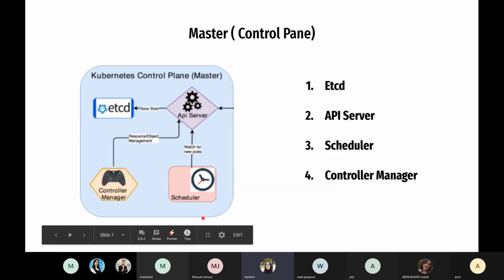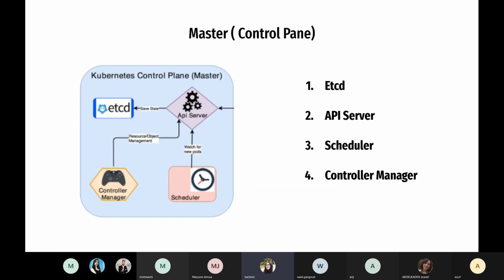Next, we have the scheduler. The scheduler's main job is to allocate what nodes the pod needs to be created on. It registers with the API server for any newly created object and resource. The scheduler figures out what nodes the pod needs to be created on using an algorithm.